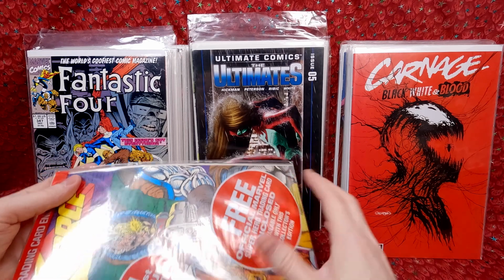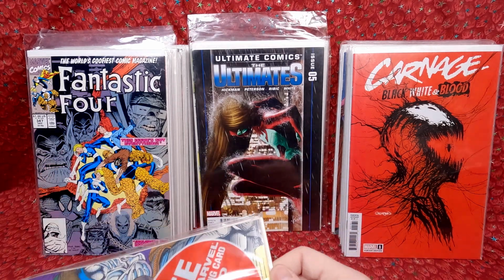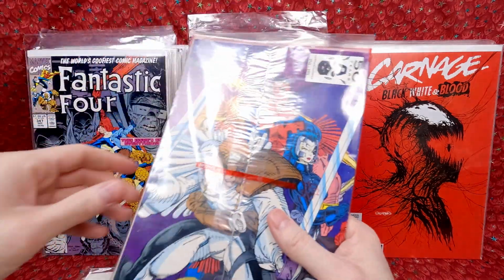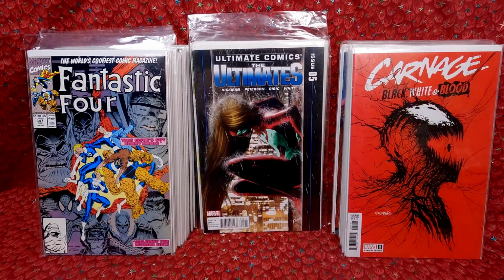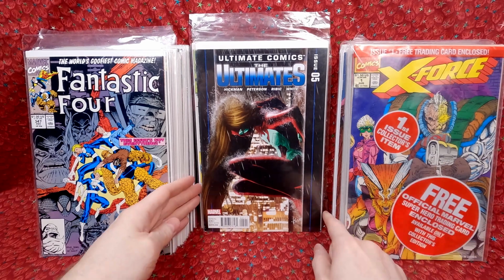X-Force number 1. Let's see if it's got the Deadpool sticker or card. If it's got Deadpool, it's worth a little bit. If it doesn't, it's really worth nothing. Ooh, this one was open, so there's no card at all. So it's like a $1 comic book. Maybe $2. That's another one I've had like a bajillion times over the years.